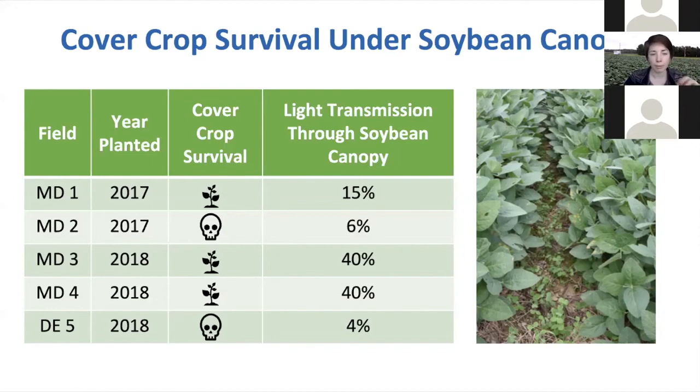So we interseeded in late August, early September. That's the point where you can see here the soybeans were starting to canopy, but they were still letting quite a bit of light in. And there's a pretty big difference in the light transmission through the soybean canopy where the cover crop survived and where they didn't. I mean, 6 and 4% versus 40% is pretty significant.